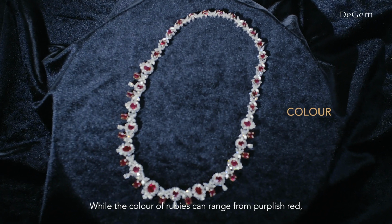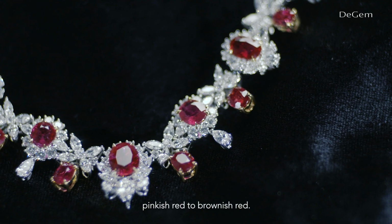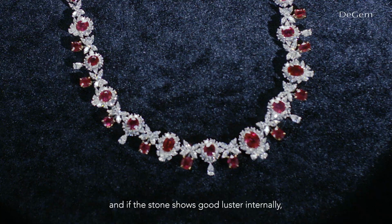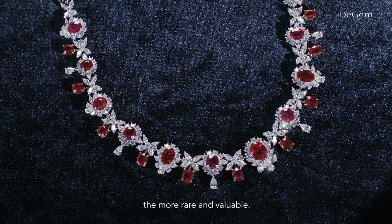While the color of rubies can range from purplish red, pinkish red to brownish red, it is most important to invest in a ruby that is red and lively. The more vibrant the red color is, and if the stone shows good luster internally, the more rare and valuable.